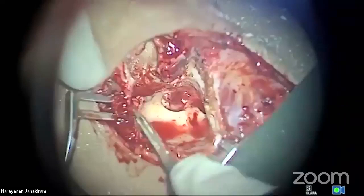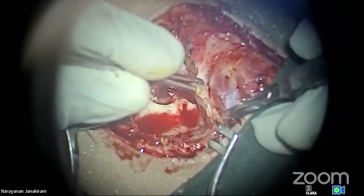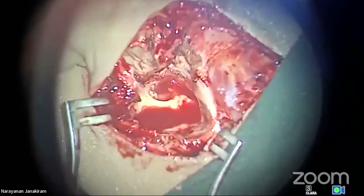Now I'm going to take a forceps, a little bit of the periosteum from inferior to the muscle. See here. This is the periosteum which I will like to harvest. There will be a little bleeding. Don't worry. So strips of periosteum I take. See here. This is the strip of periosteum. So one strip. And then the second strip again I'm going to take.